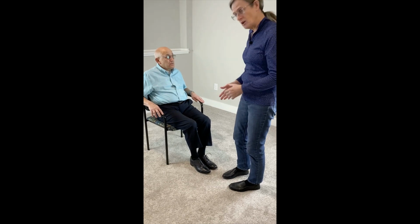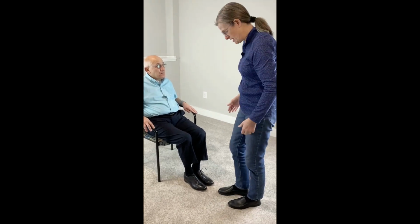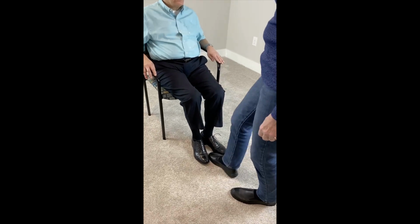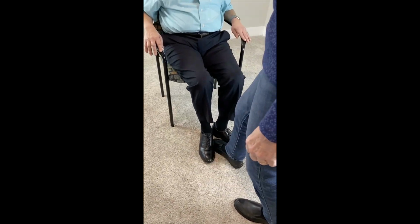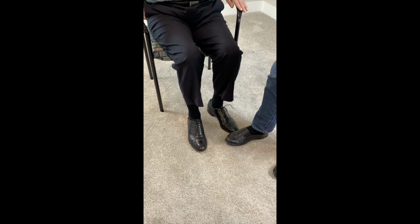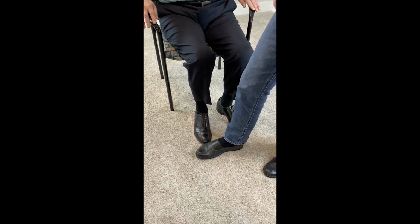So the first thing you want to do is separate the feet. So I'm going to take my foot and I'm going to wiggle it in between. And you can see it's helping separate the feet. And I've got to get all the way back to the heels so the heels are apart as well. Once I've done that, then you can use your foot to help slide his feet back. Like that.